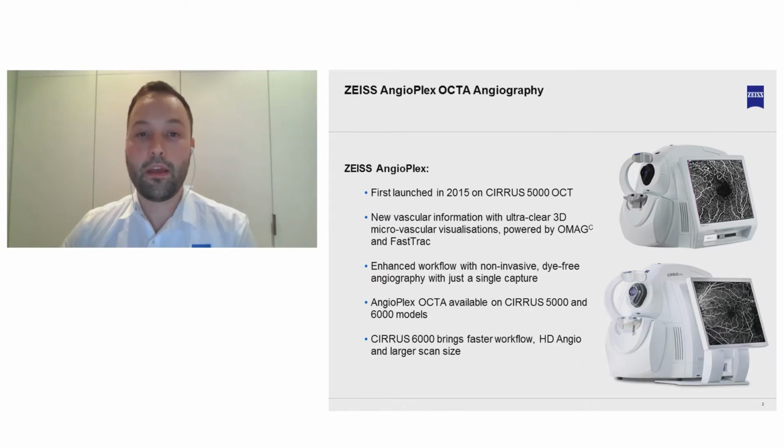At the present day, Angioplex OCT angiography is available on both the Cirrus 5000 and the brand new Cirrus 6000 model. The Cirrus 6000 brings a faster workflow, a new HD version of the Angioplex scan, as well as a larger scan size.